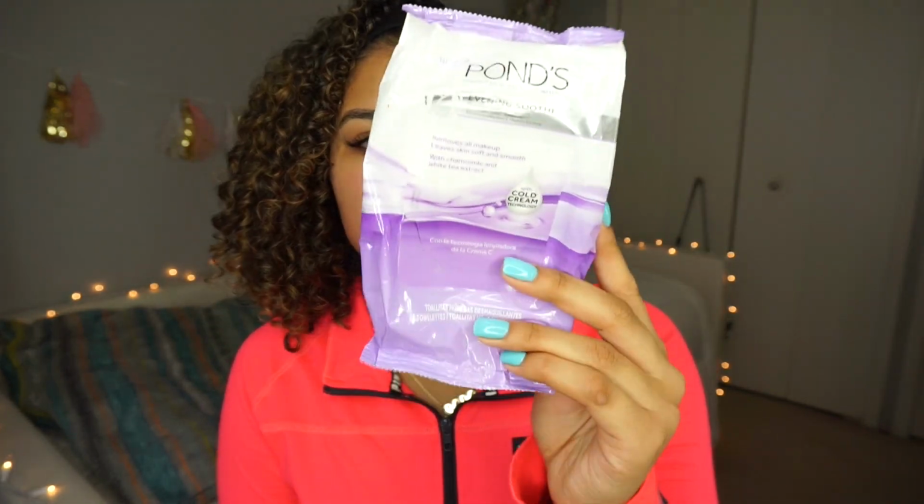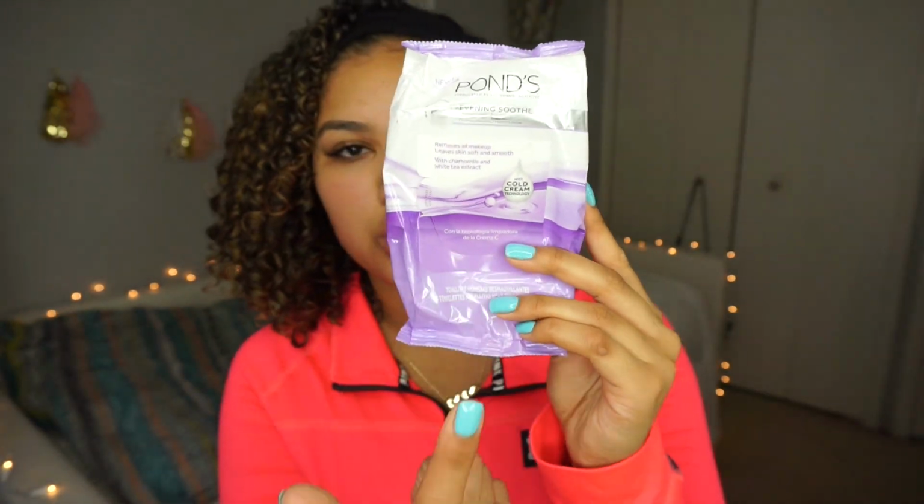It's a very moist wipe, so I feel like it gets most of it off, and it removes all makeup, leaves skin soft and smooth, and it has chamomile and white tea extract. So yeah, this is the Evening Soothe ones, and I love these so much. This is what I use to remove my makeup.